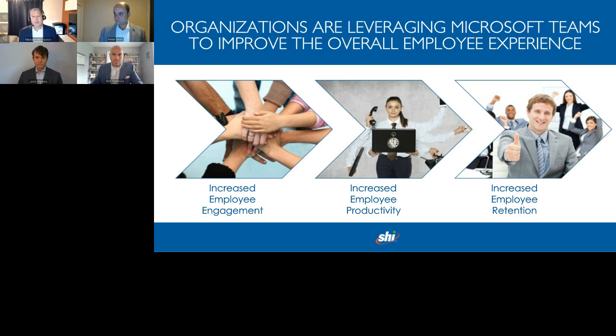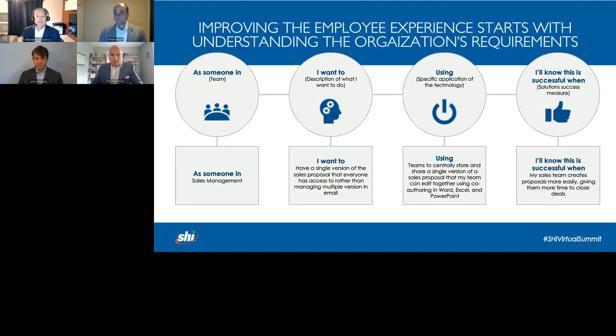So that gets to the third concept that we're seeing, is that customers are looking to implement a unified communication and collaboration platform such as Microsoft Teams to ensure that those employees are being as productive as possible when it comes to communicating and collaborating with one another. So I'd mentioned the employee experience and engaging that employee.